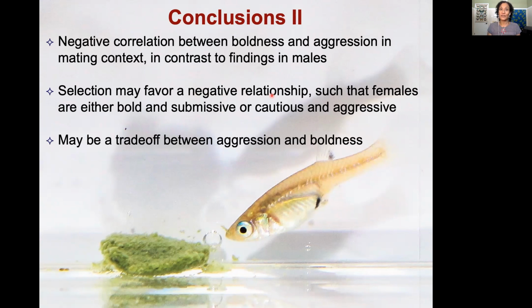It's also possible that there's a trade-off. Both of these behaviors are likely to be costly types of behavior, and so there may be a trade-off such that the same females cannot sustain high levels of both aggression and risk-taking behavior.